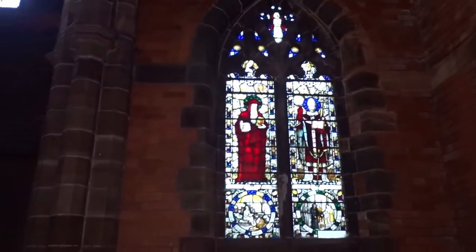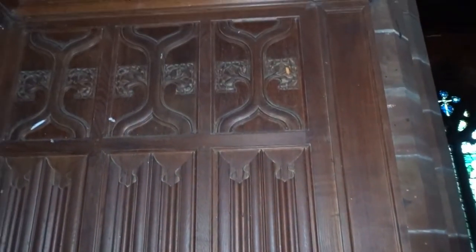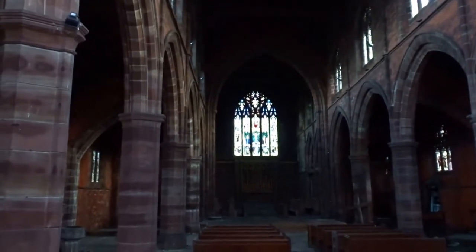Nice. It's a shame to have to leave it like that. The old piano there. But look at the wood carvings there, everybody. Tiles, look at the tiles. They're actually brick, but they're made like tiles. Smooth. I don't know if you can see that roof very well because it's a bit dark in here now. What a building.